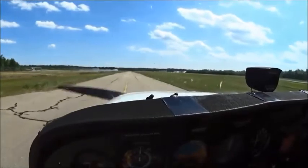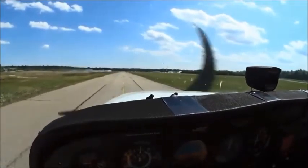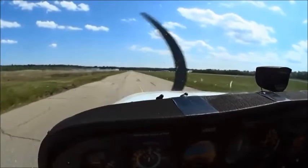Traffic, Cessna 604 Sierra Tango, turning right base, runway 2, I got the landing traffic on final, Hampton Roads.